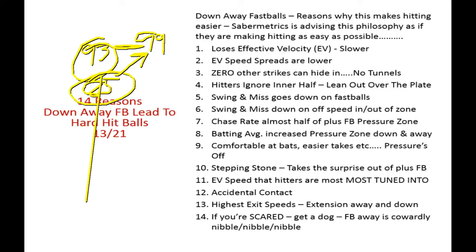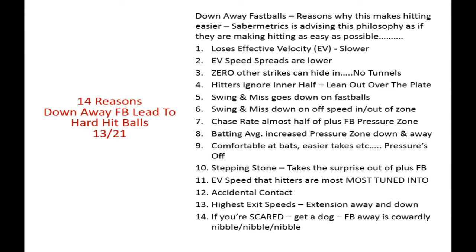When I throw fastball out there and fastball in there, I see them both. So I realize that they're both fastballs. That's one of the primary differentials. So it becomes a stepping stone when you live out there. The speed that hitters are most tuned into is outside fastball speed, because for 100 years you've been living out there. So it's the speed that they're most tuned into.